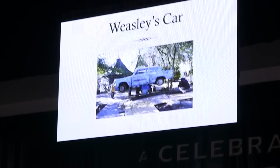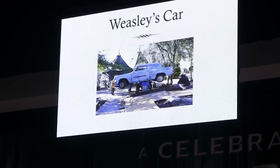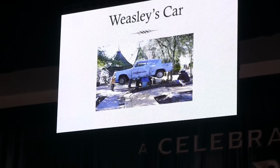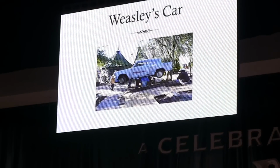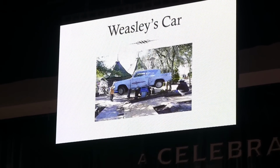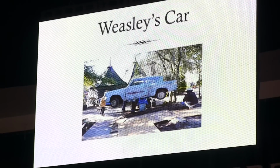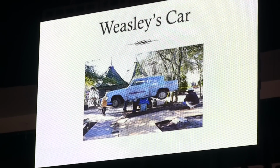This is the Weasley Brothers car, as we were flying it on with the help of a forklift. This, once again, Warner Brothers was gracious enough to loan us one of the cars that was actually used in the film. So the Weasley car that you see out at the Dragon Challenge Cube is one that was actually used in the film.